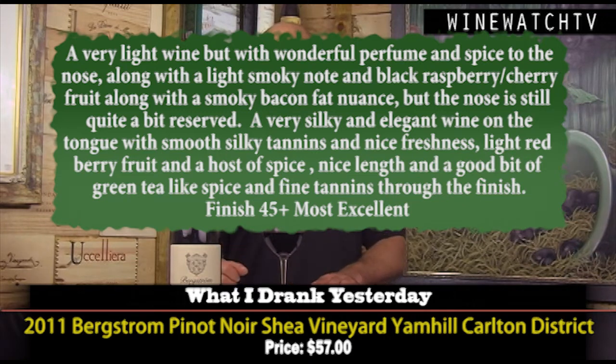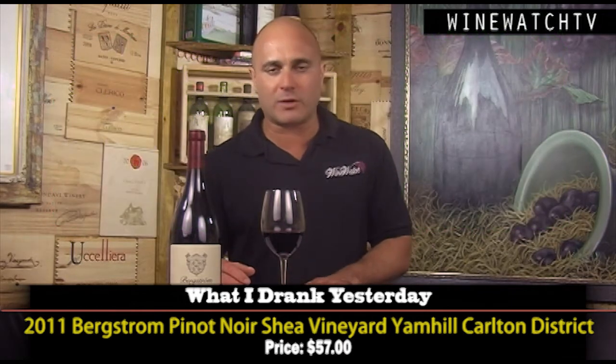Lovely, silky, elegant texture on the tongue, smooth tannins, and that light berry fruit, but a lot of spice, and nice length on the finish, a little green tea, some fine tannins at the end. Most excellent stuff from Bergstrom Vineyards.